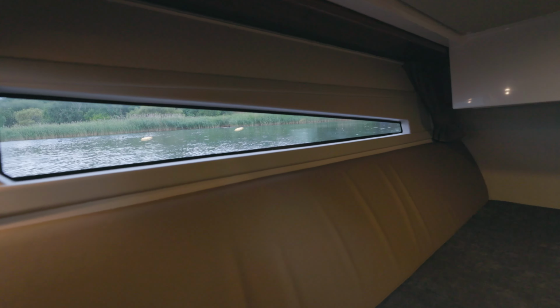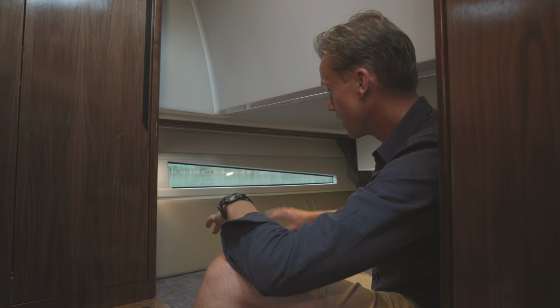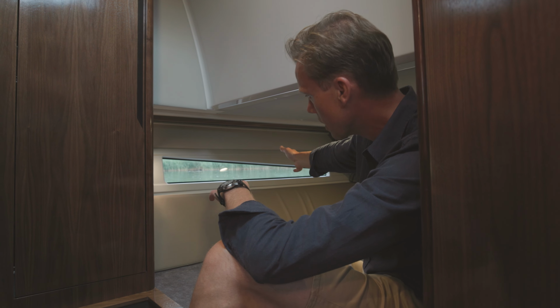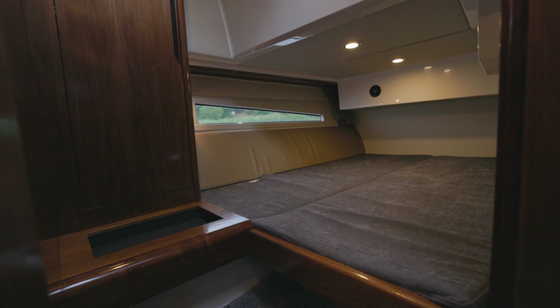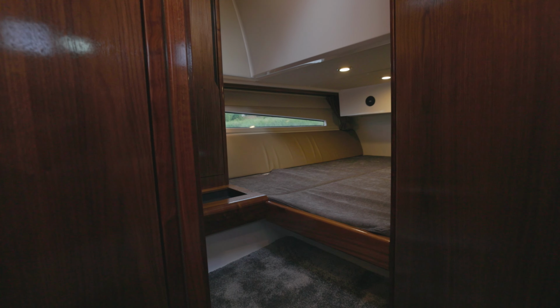And that's one of the things I wanted to tell you about. This boat was designed from the inside out. So all the windows, even this window, were positioned so that we have room for a backrest, and the window is placed so that you have a good view to the water even when coming into the cabin. And there's plenty of room. So even for me, this is more than good enough.